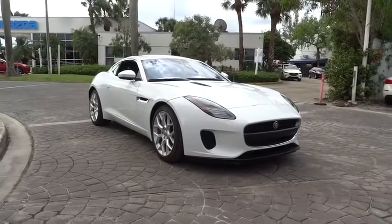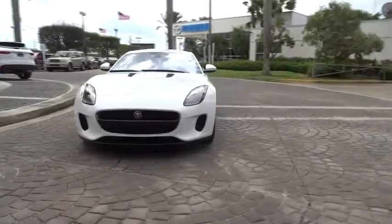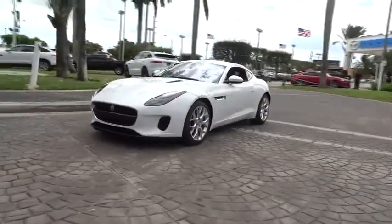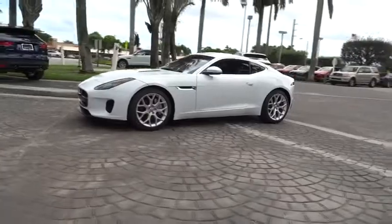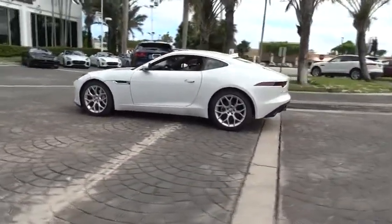2018 Jaguar F-Type. The Jaguar F-Type is a feline bred with a wild streak and a feral yearning to meet or beat any other sports car on the road. This car is a thrilling blend of style, luxury, and performance.